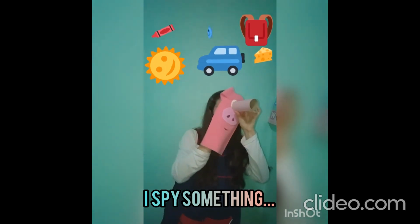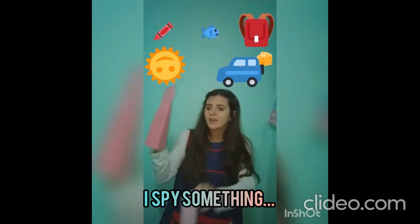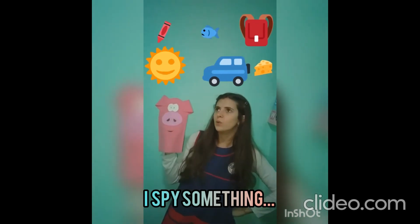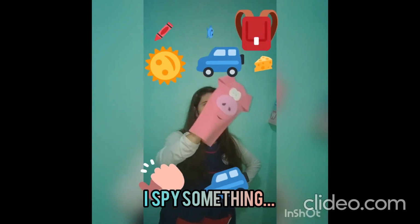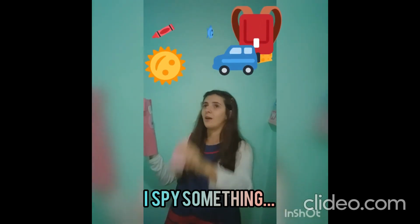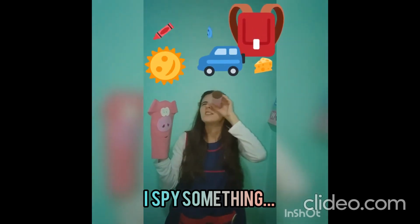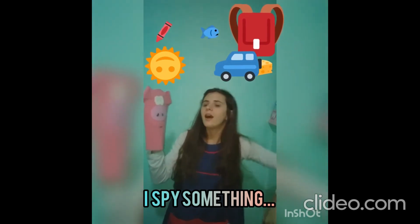I spy something big and blue. Something big and blue. What is it? Something big and blue. Is it the car? Yes, it's the car. It's an auto. Very good. Okay, it's my turn now. I spy something big and red. I spy something big and red.